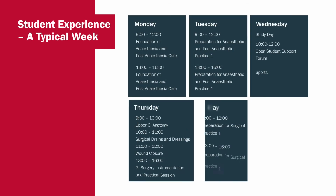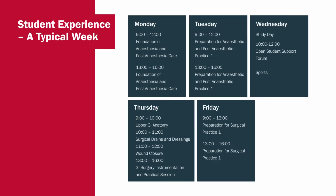A typical week for Katie in year 1 would have looked like this: 2 days for surgery, 2 days for anaesthetics and post-anaesthetic care. And as you can see on Thursday here, this will be a typical day. 50% of our teaching is done in the classroom and 50% is actually done within our practical rooms. So Katie would have a good knowledge of the anatomy. She would have a good knowledge of the instrumentation she's going to use, both the theory and the practical behind it.